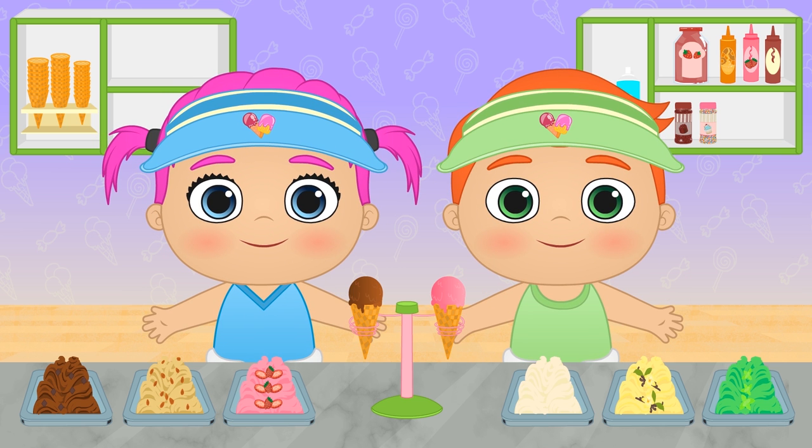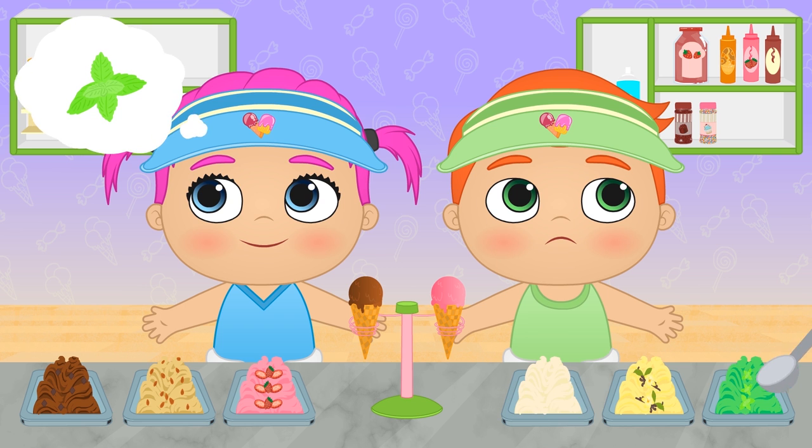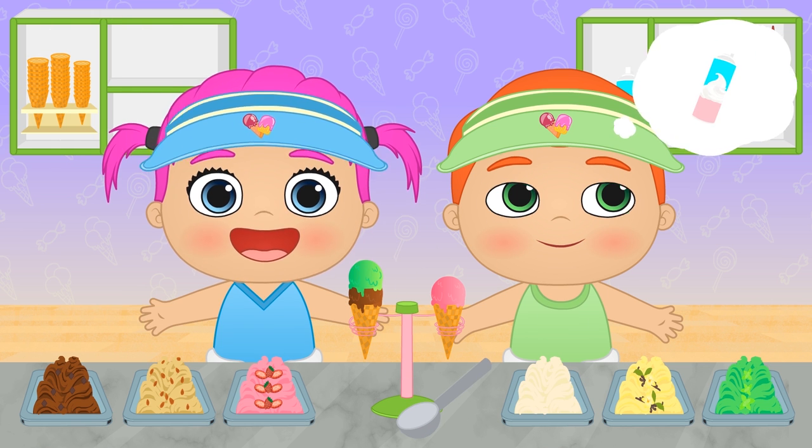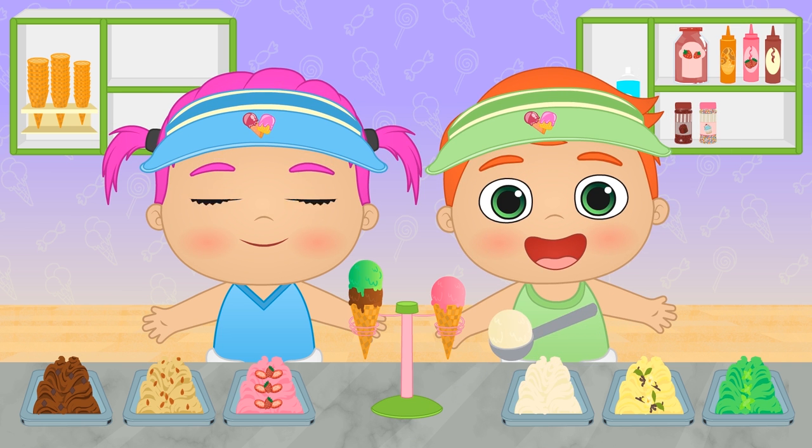All right, now it's time for the second scoop. Mint. Well done, Lily. Mint and chocolate go great together. And fior di latte for Alex. Simple yet delicious.